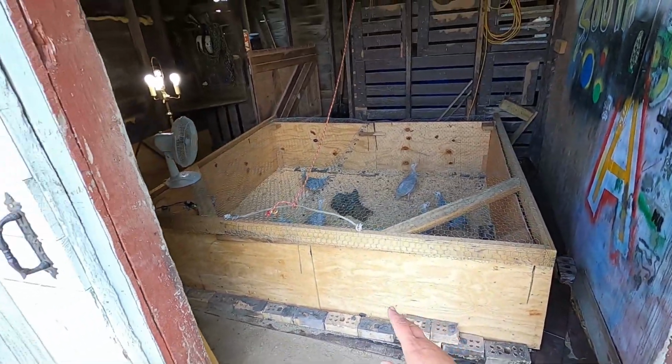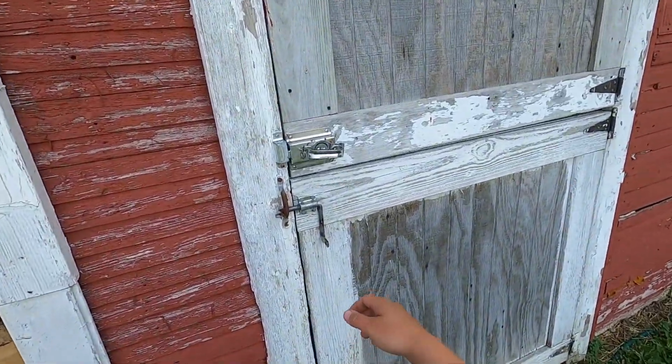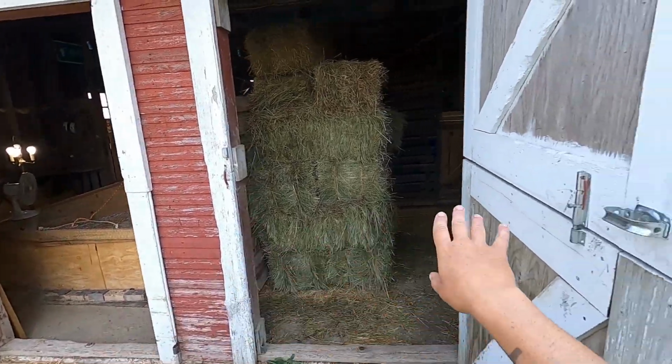Yes, and you have good airflow. Your fan is running, your door is open. Sometimes I even open this second door if it gets real hot. I'll go ahead and do that right now, just to help with the airflow throughout the entire barn.